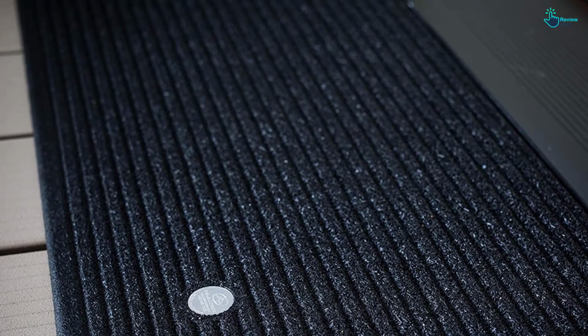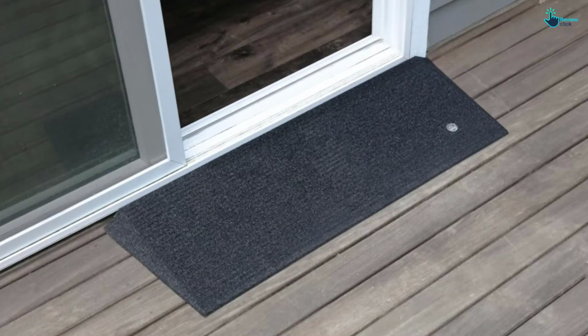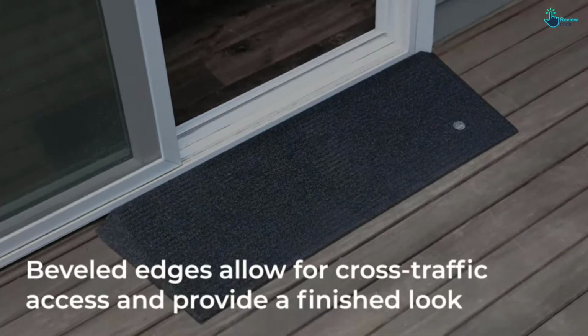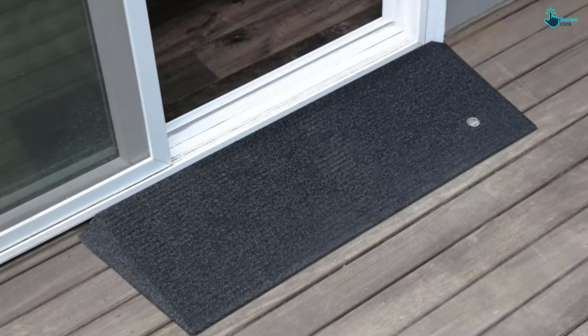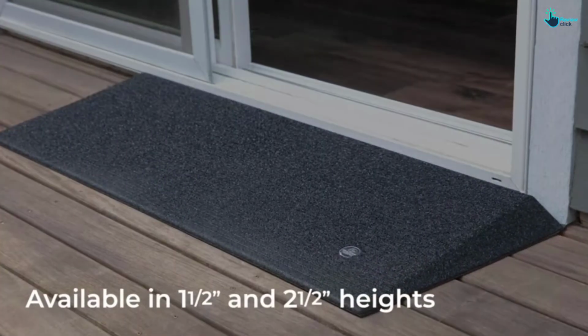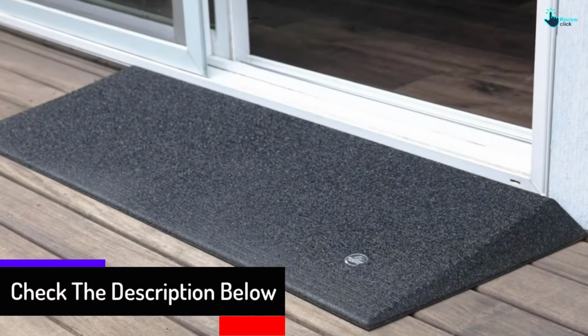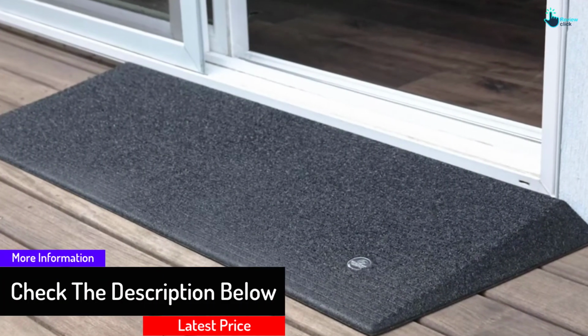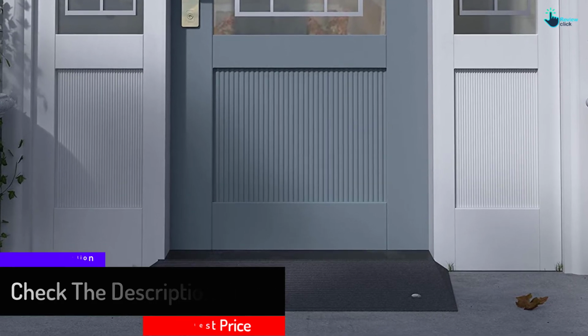Due to the expert engineering, the ramp is naturally slip-resistant. This allows people to move with confidence without slipping like with other inclined mats. Available in 1.5 and 2.5 inches rise, these ramps are great for most doorways. The surface is channeled, which is superb for draining water. Also, the beveled edges are classic for keeping the movement smooth from different approach angles.